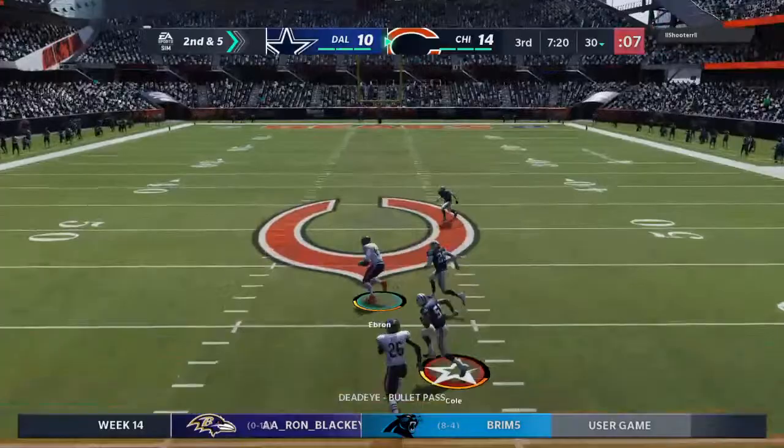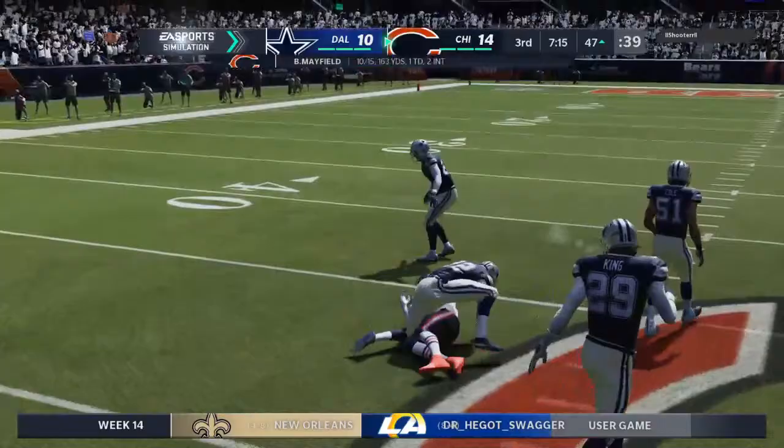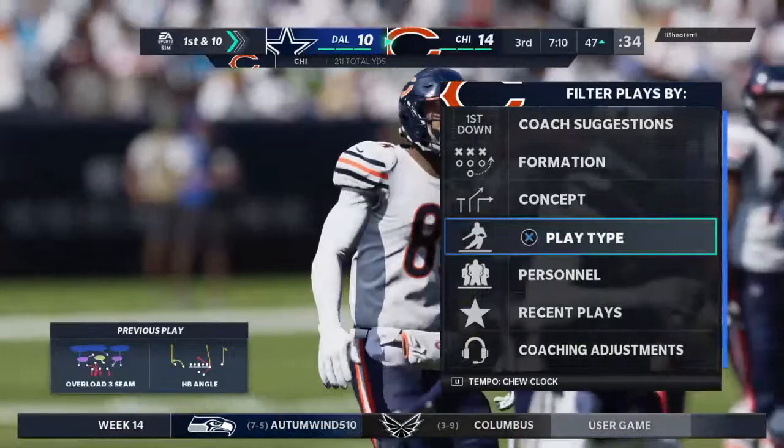Now the pass finding its way into the hands of Eric Ebron. And he'll be taken down, but not before they work it across midfield. 22 yards there, a first down.